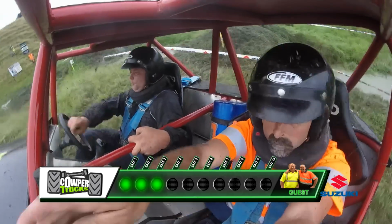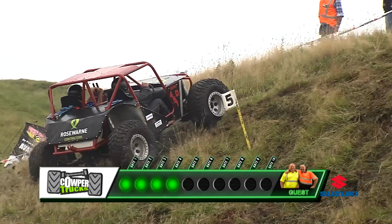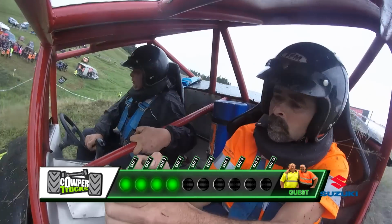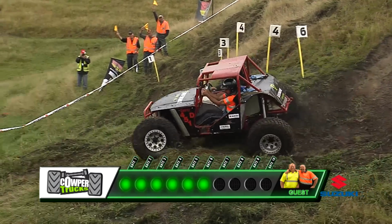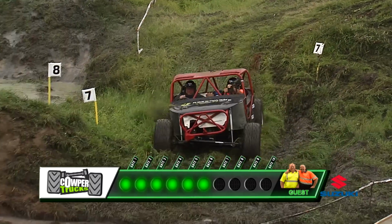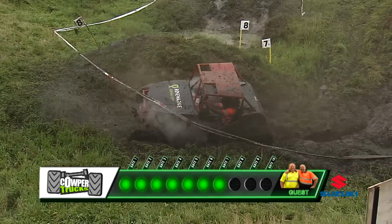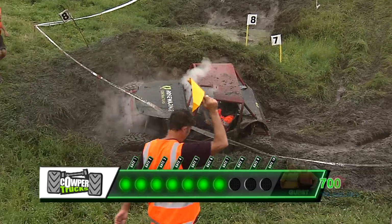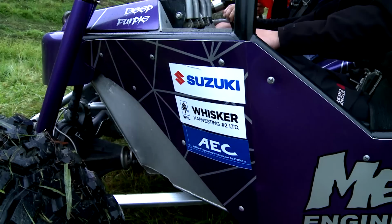Look at the relaxed style of Aaron Guest hanging on the centre intrusion bar on the Rosewarne truck. 5 for 5, so he's perfect to the top of the hill. Now it gets a little bit interesting. Gary working the individual brake levers. You see the left front locking up there. Oh, and they've hit the tape as well. Maybe just missing out on the judgment there for the pair from Dargaville.